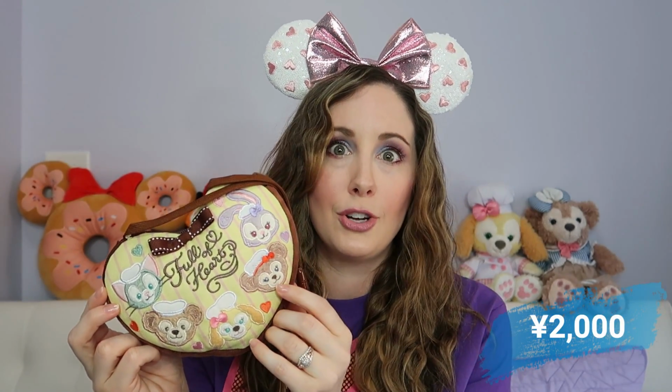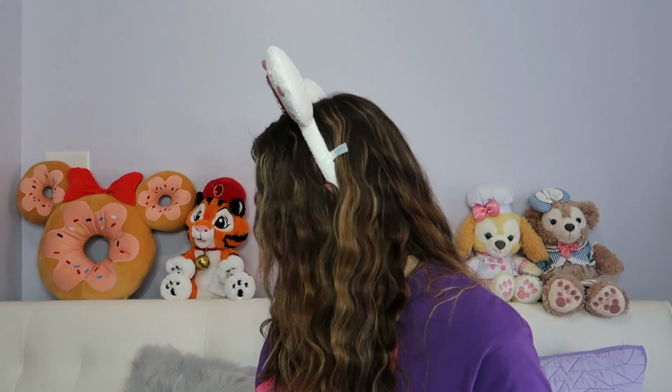This one, since it's a bit different, I think it was 2,000 yen because it has a little bit more detail on there and fur. So it's just like $1 more than most of the crossbodies. But yeah, that was adorable. And I have 2 more left for the crossbodies.